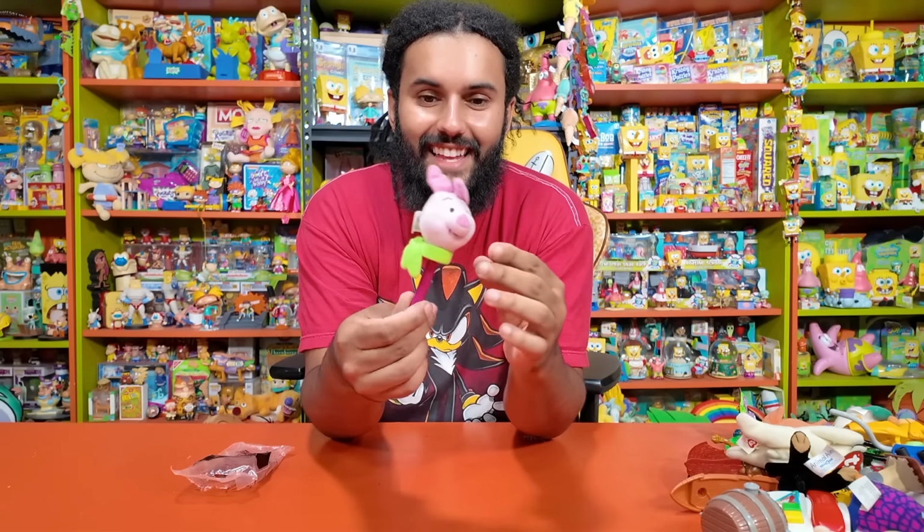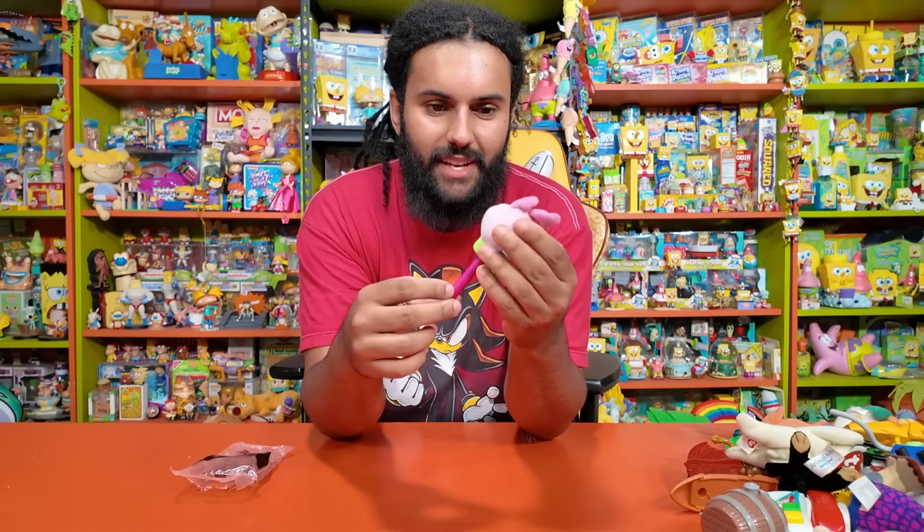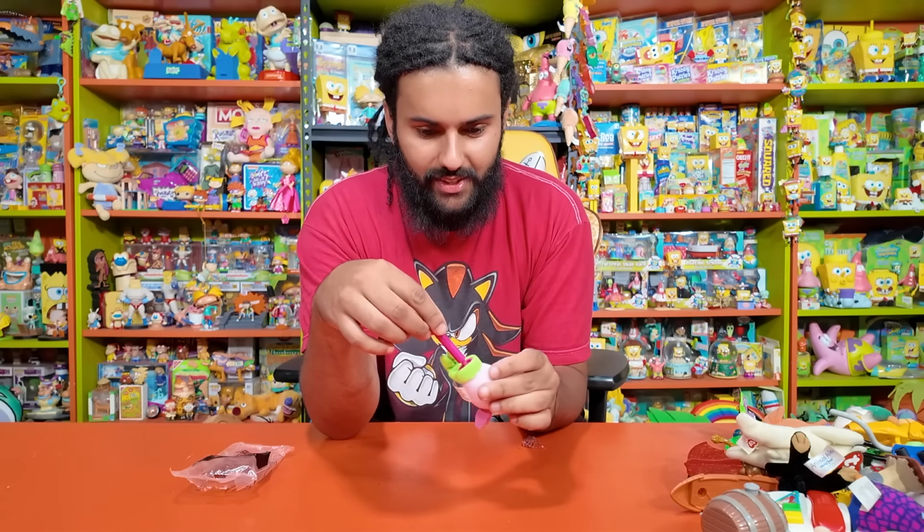I do like that it's a Piglet, but this should have been just a pencil topper maybe with a sound effect. The creativity on this one is very, very low. I'm going with a 3. Haven't been impressed in a few of these. Let's see if we can get impressed here.